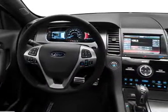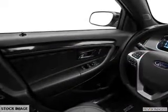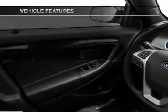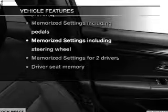Anti-lock brakes help to bring your vehicle to a safe stop. There are so many things to remember in our busy lives. Let your vehicle do some of the work for you with memory settings. And with these notable features, you won't want to miss out on the opportunity to own this amazing ride.